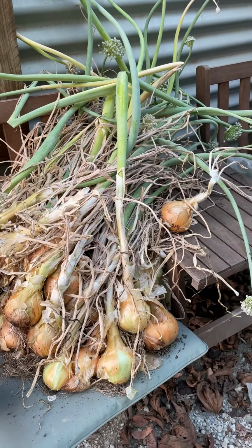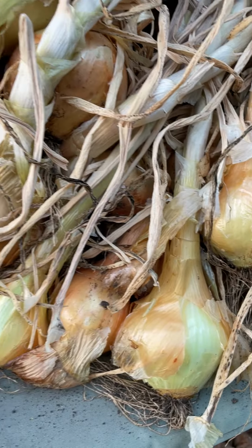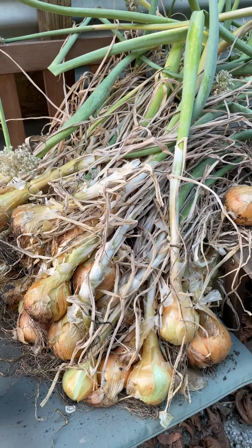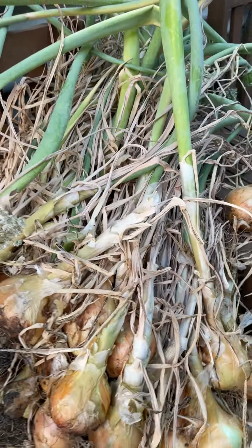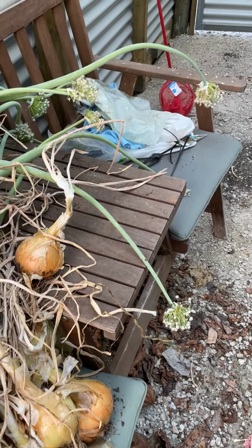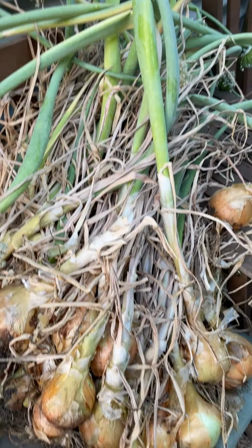Here's some onions we've got drying on the inside here, out of the sun at the moment. These were put in and harvested at the same time as our garlic, and have done really well, so I'm currently eating a few of them. A few pipers on it, which is frustrating, but the bulk of them were pretty good to eat.